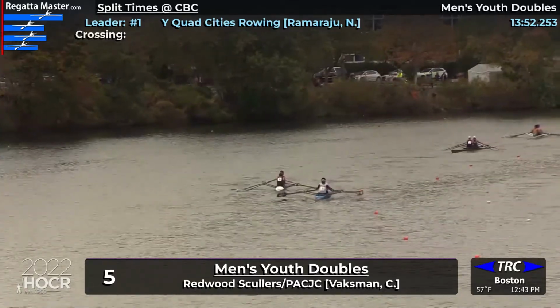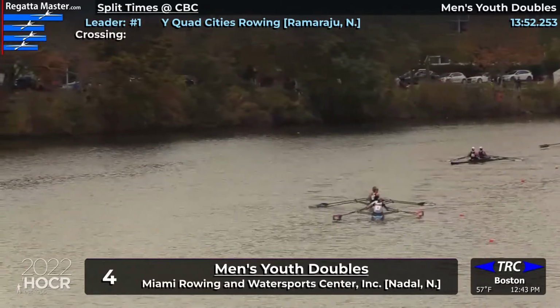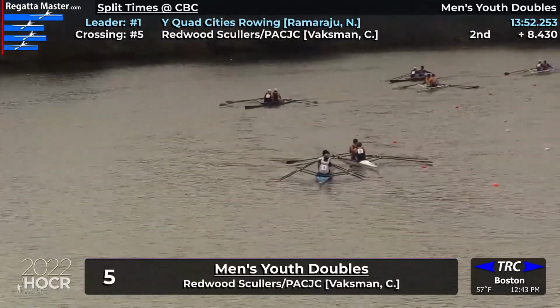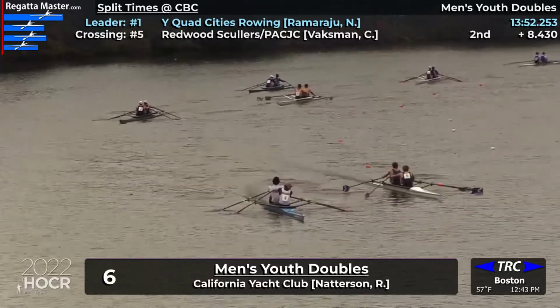That's Miami Rowing Club, Barnett Payson and Nicholas Nadal. And then sneaking in just behind them, trying to get to the buoy line, is bow number 6. That's California Yacht Club from Los Angeles, California. Sean Cuneo and Ryan Anderson.